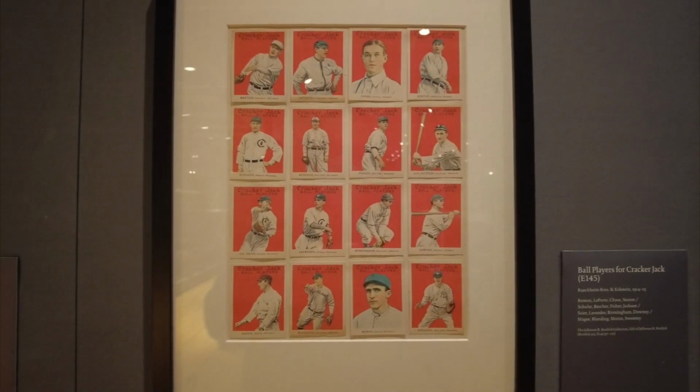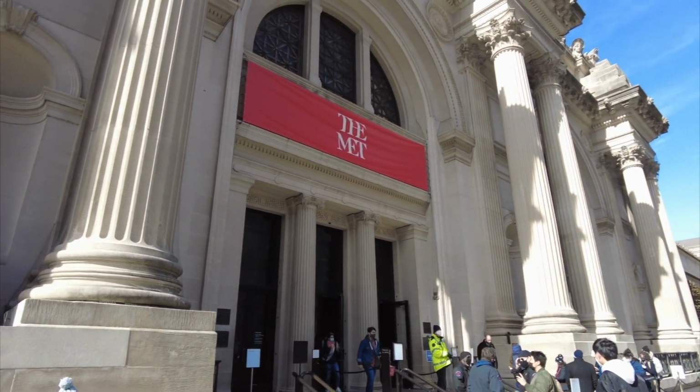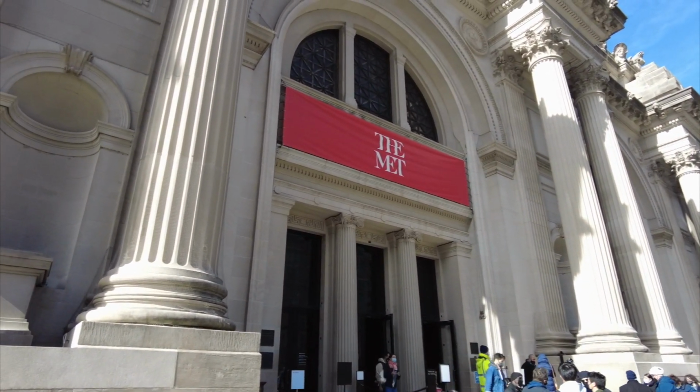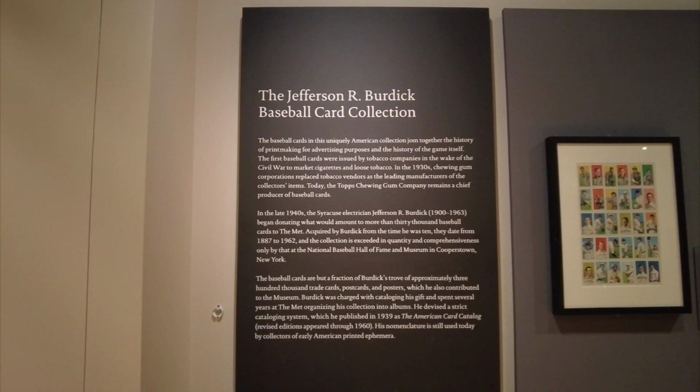So we're going to go in here and check it out, and I think they have some ranging from 1900 to 1960. So let's see what they have. It's a beautiful day out here in front of the Met, and we have a nice crowd, a nice turnout. And let's go into the museum here, into the American wing in the back corner. And here are the baseball cards.